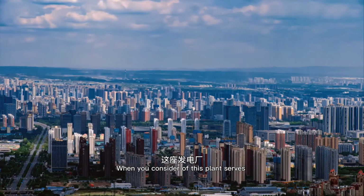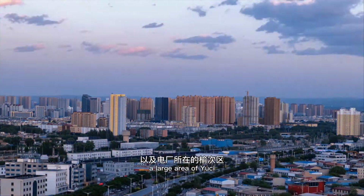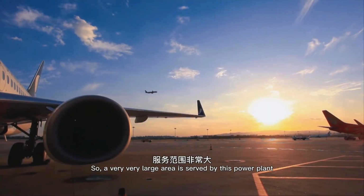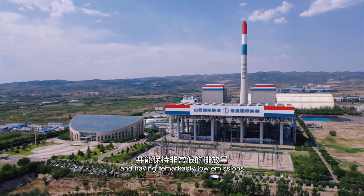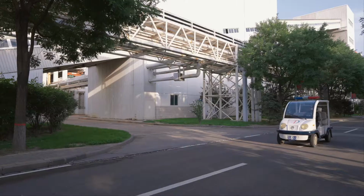When you consider that this plant serves a large area of Taiyuan City, a large area of Yuzhe, and also the airport, so a very, very large area is served by this power plant, despite it only having around 200 employees and having remarkably low emissions.